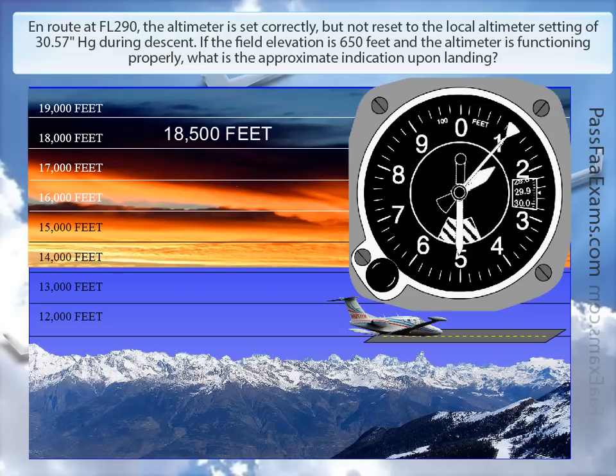Well, I hope this explanation has cleared any doubts you had on how altimeters work.